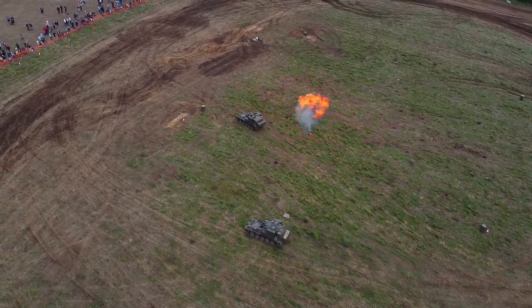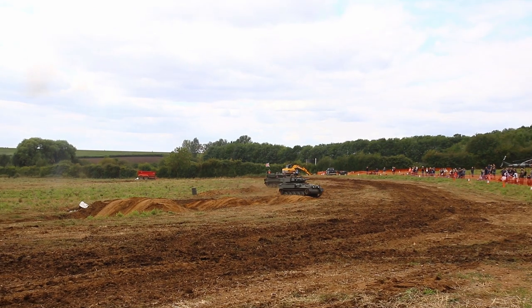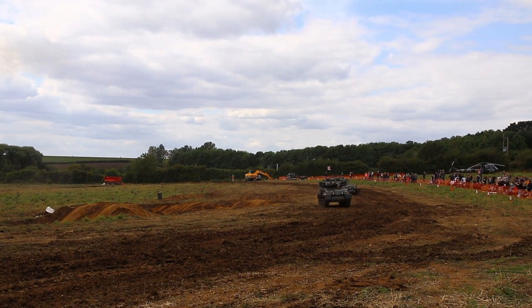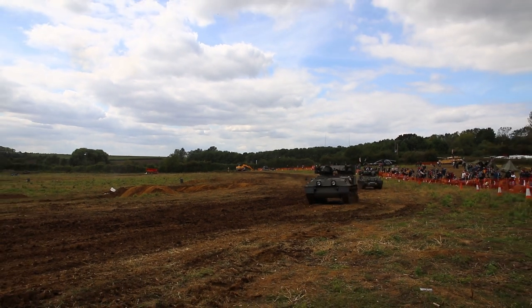Andrew's cut inside. Another huge explosion. Now they will go over the mountain for you as well, ladies and gents, so you can see exactly how capable these vehicles are.